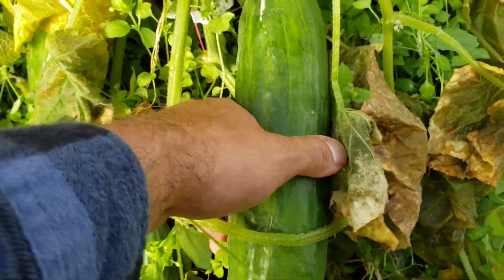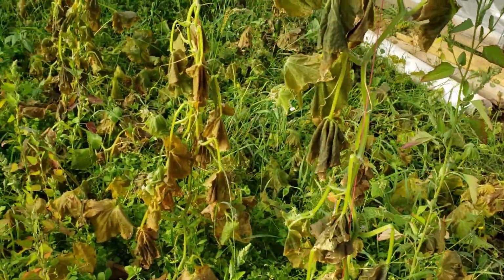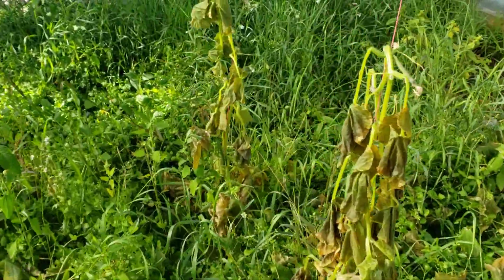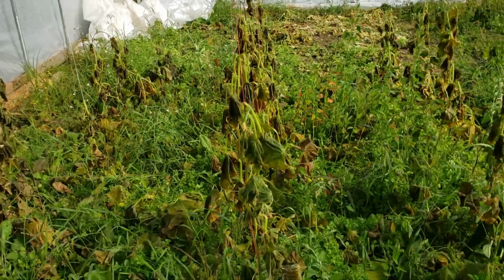I think they'll be fine. The nights aren't going to be dropping so low over the next week, so I'll have plenty of cucumbers and peppers for farmer's market, our last farmer's market, next Wednesday.